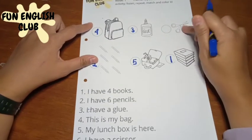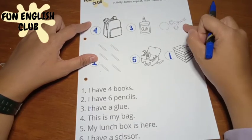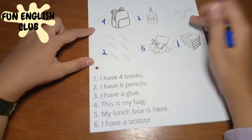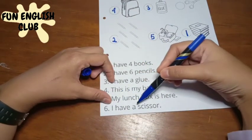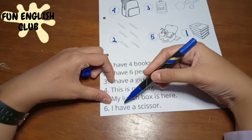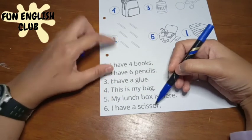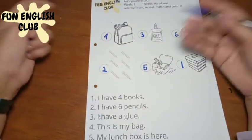So what is the last picture we have over here? Yeah, this is the scissor. Let's read it after me. Number six, I have a scissor. One more time, I have a scissor. Yeah, we're going to write the number six. And after this, you can color.